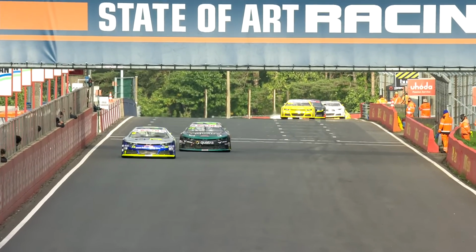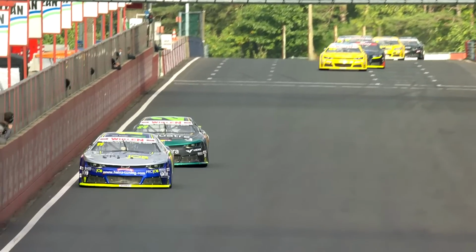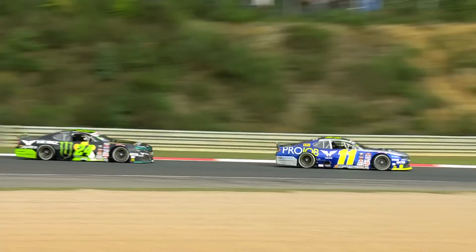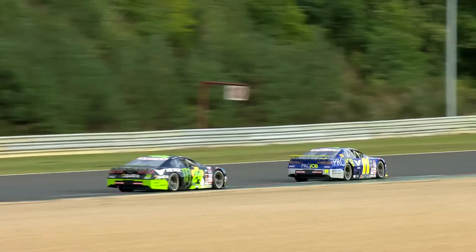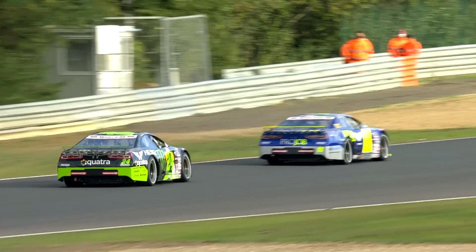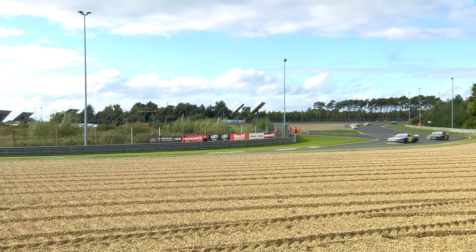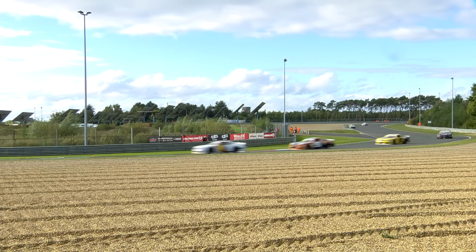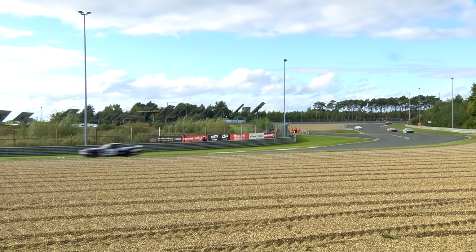The support race that we had prior to going live with this one, the EuroNASCAR Pro, was won by Bert Longines, which is Stinus's father. Bert is a former EuroNASCAR racer. We saw him sporadically appear last year, and it'd be quite fitting actually if we had father win one race and then the following race, the last EuroNASCAR Pro race of the weekend, is won by his son.